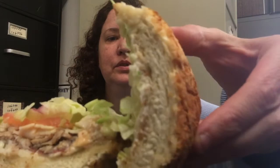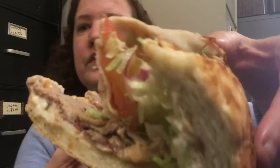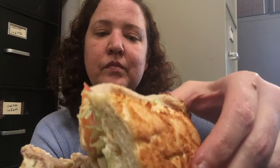Okay, and I can open it up. We have the lettuce, red onions, pickles, salami. What else is on here? Roast beef, turkey, provolone. Let's give this a try.